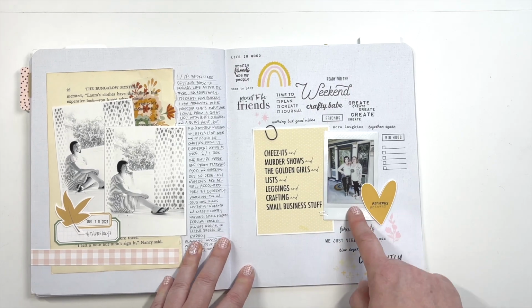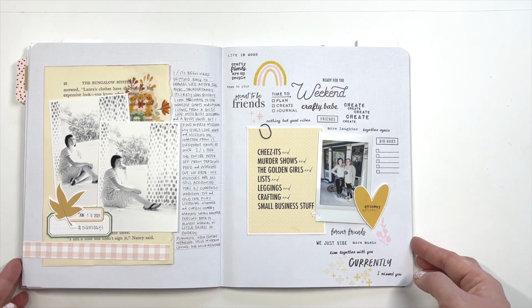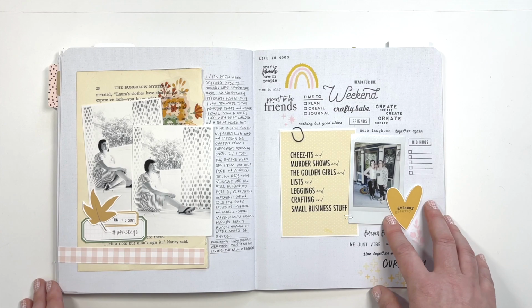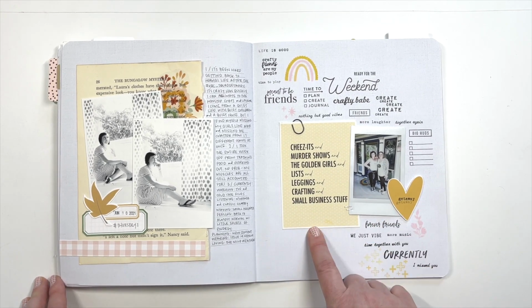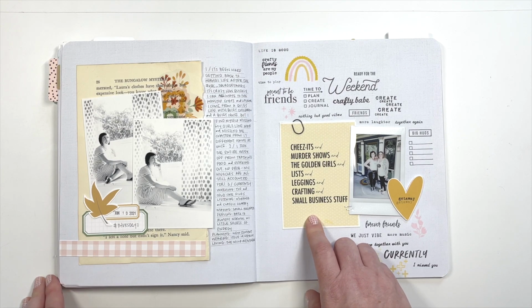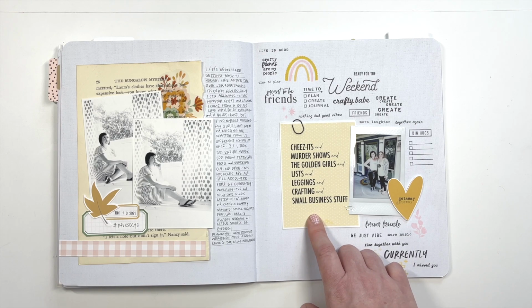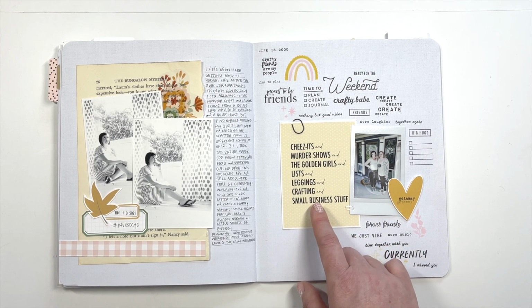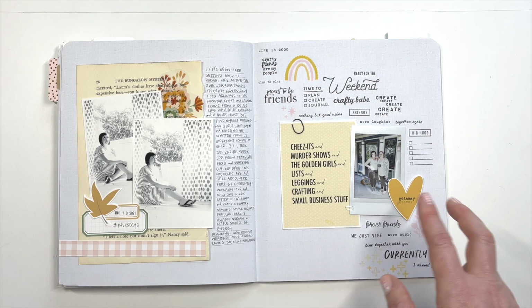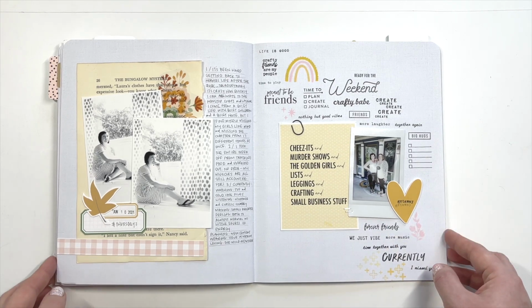And then another photo from the craft house is me and Elizabeth Manna. I just adore her. We have become very, very good friends. And I ended up making this little 3x4 card graphic for the two of us because of all of the things that we have in common: Cheez-Its and murder shows, the Golden Girls, lists and leggings, and crafting and small business stuff. So I had to, of course, use those two things together to document.